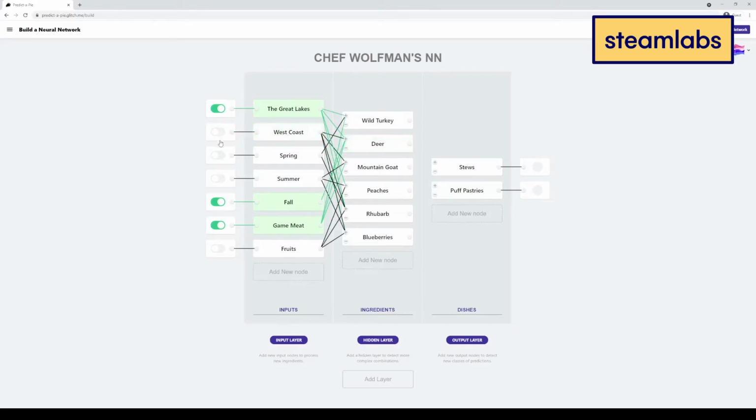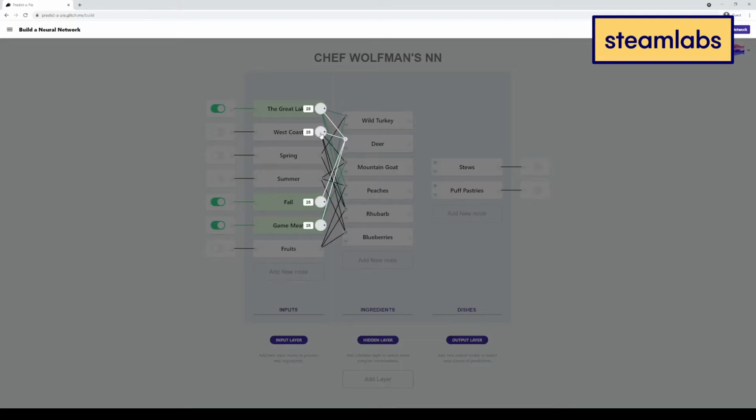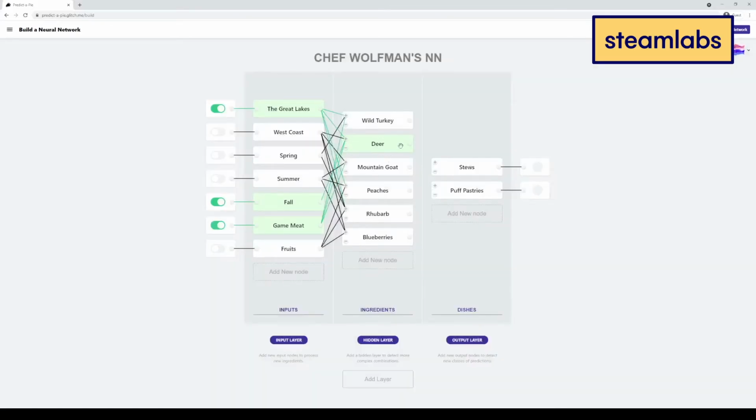Similar to AI models, to fix that, we have to prioritize an input. The most important inputs are food categories, game meat and fruit. So when you click on the plus button, you can see that each category is weighted equally, 25%. So for the deer, we have to adjust the weights and make sure that the game meat is weighted higher than the rest of the inputs, 50%. That should do the trick. So now you can see the deer label turns green.